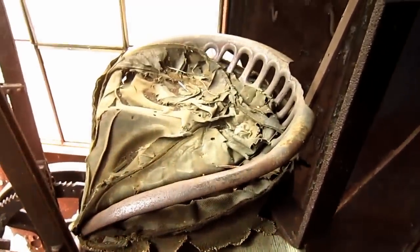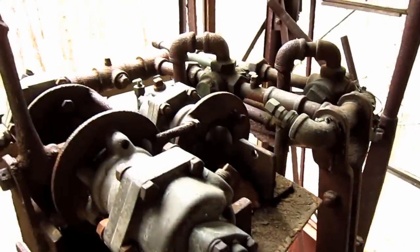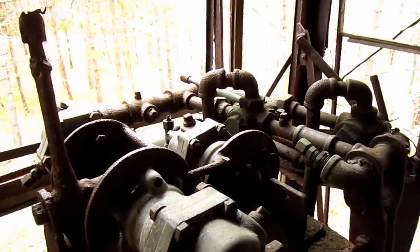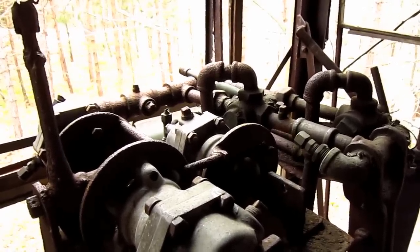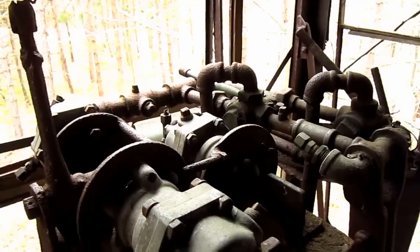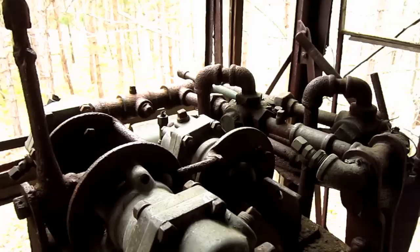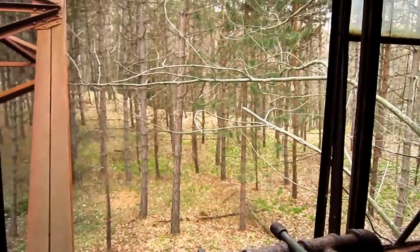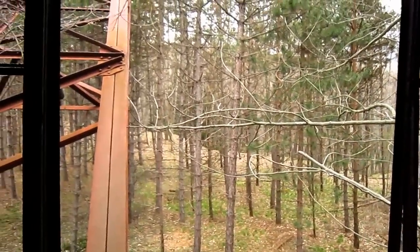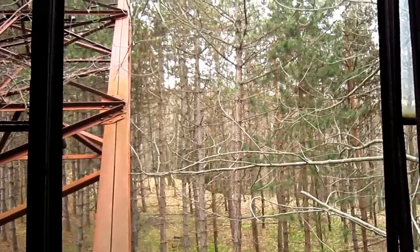Here you can see the operator's seat, foot pedals on the floor, and out in front you can see all the hand levers and controls that would operate this machine. On the 4W, the hoist, drag, and swing functions are operated by friction clutches driven by the diesel engine. And from right here you can get a crystal clear view of what the operator would see if he were running the 4W.